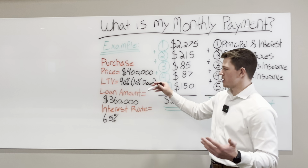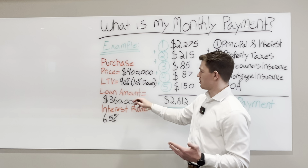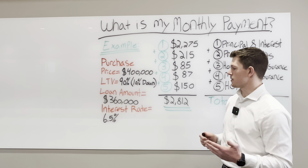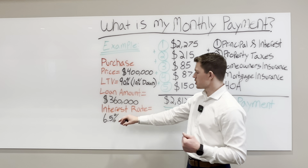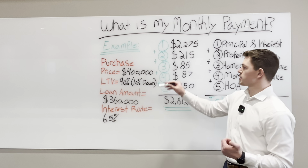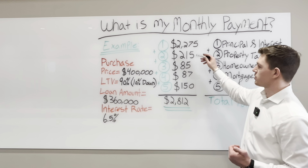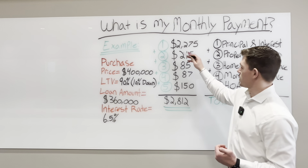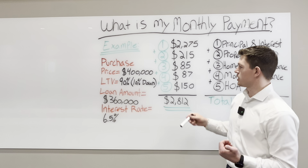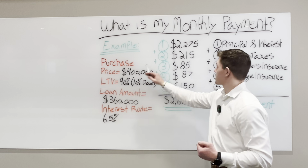90% loan to value or 10% down, same thing, which means that you have a down payment of $40,000, which is going to leave you with a loan amount of $360. Okay. And then in this situation, the interest rate on this specific loan is 6.5%. So let's plug these things into our equation. So number one, we've got our principal and interest payment. Now, for this specific loan, it ends up coming to $22.75, which again is your interest rate being factored into this loan amount, and that's how you're getting here.